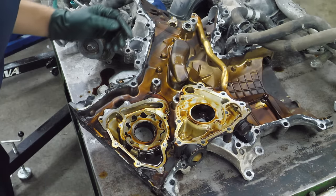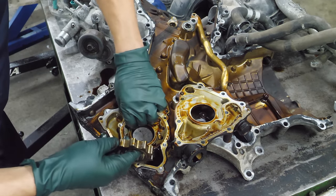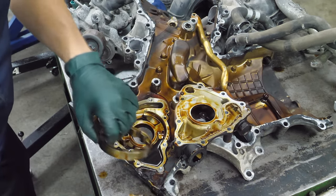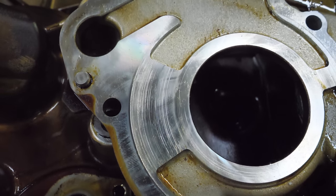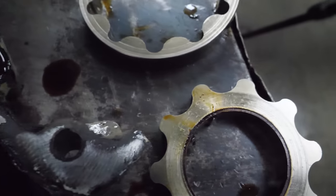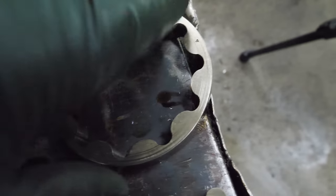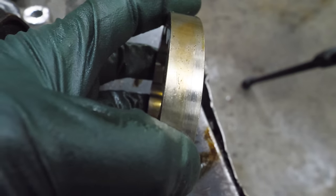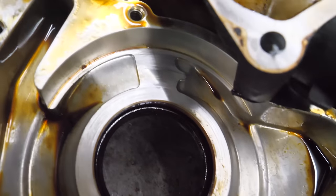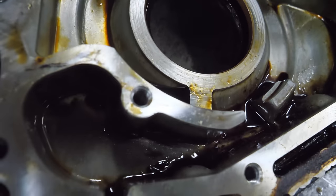Well, it's definitely got some oil in there. It's usually what you find inside of an oil pump. It does feel kind of gritty. I'm going to have to clean all this up so we can actually look at the condition of this. Well, the outer housing, or should I say the inner housing, definitely has some wear. The oil pump drive gears wear. It's not the worst we've seen, but it's certainly not perfect. And the actual cover itself, some damage. There's definitely been some debris run through here.